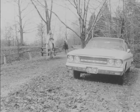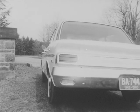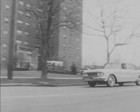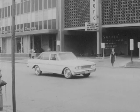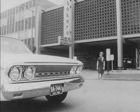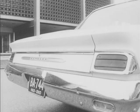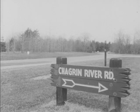This is the city. These are the people. This is the car. The all-new, all-beautiful Rambler 463. Rambler, always famous for engineering and economy. This year, the fashion car, the smart car. Rambler, the Motor Trend magazine car of the year. The best performing Ramblers ever built.